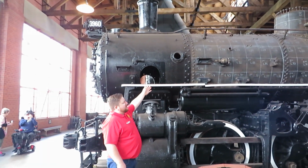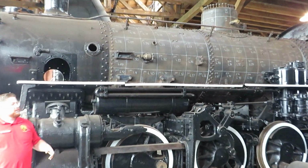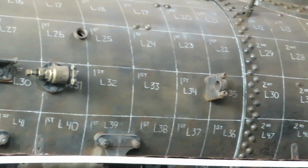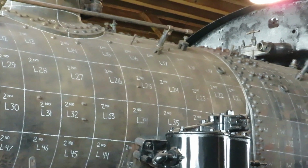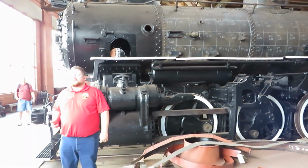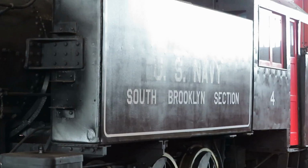Normally there would be an insulation over the boiler and a sheet metal jacket just to protect it. That material is off, and you can see a kind of checkerboard grid up here with markings on it, L29, L30, etc. They're all numbered. To make the locomotive operational now, in each one of those squares, we have to take 3 ultrasonic measurements to determine the thickness of the metal, down to 0.001 of an inch. If the metal is too thin or corroded, it has to be replaced. Best case scenario, you can replace the metal on the boiler. Worst case scenario, you have to start over and build a new boiler.